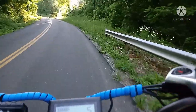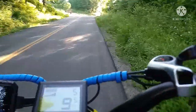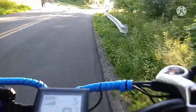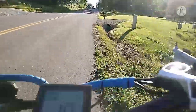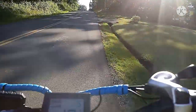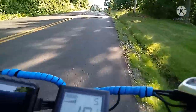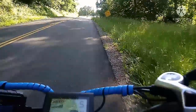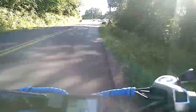I do have somebody behind me. This is a pretty good hill. Again, I'm 6'1", roughly about 235. Of course, these are rated for 350 pounds. But as we know, the range and the performance is affected by our individual weight. And it varies from person to person. I'm just giving you my weight, my specific range and performance.